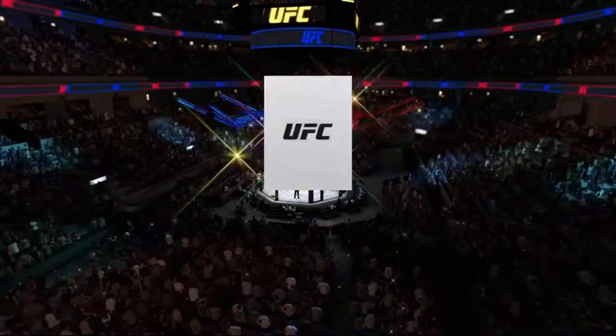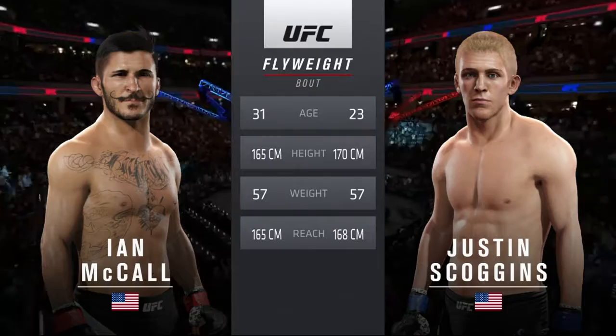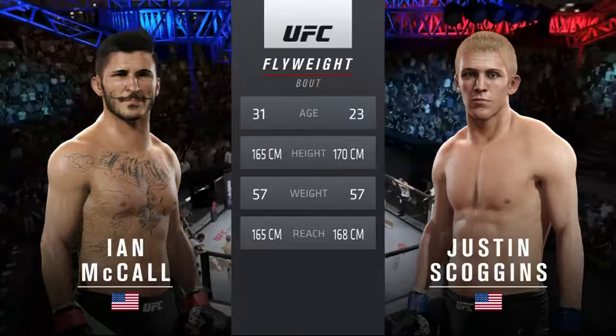Our tale of the tape for this flyweight fight. McCall is 8 years his elder. Scoggins is 2 inches taller. The rest is virtually identical. And now with our official introductions, here's Bruce Buffer.